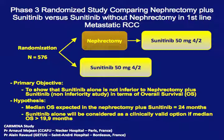They don't like a computer saying you're going to have surgery and you're not. So the accrual to this trial has been very difficult. And it's going to be many, many years before we have an answer. And arguably, is sunitinib even going to be relevant many years from now? And what do we do in the meantime?